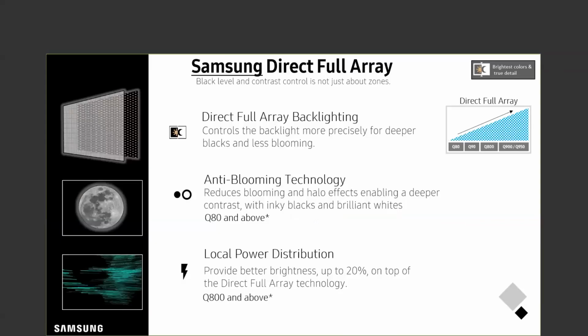When we talk about contrast on our TVs, it's really about our backlighting system. So we have our direct full array starting at the Q80, as I mentioned earlier, because those are also the ones that offer a center-based stand. Every time we take a step above the Q80, we get a better full array experience, which means we're going to get more zones of control. We're going to get smaller zones, so it's going to give us a little bit better black level.